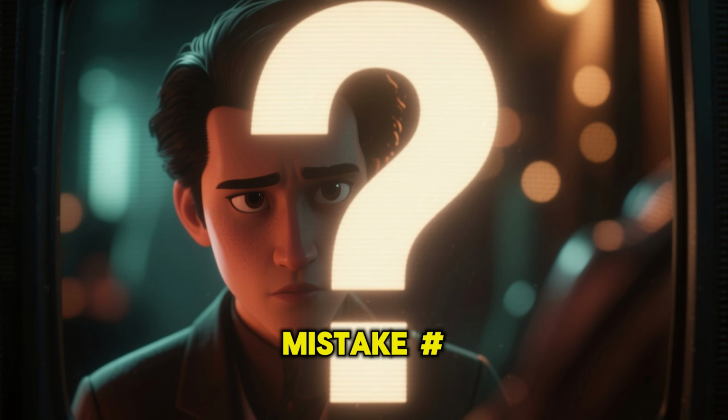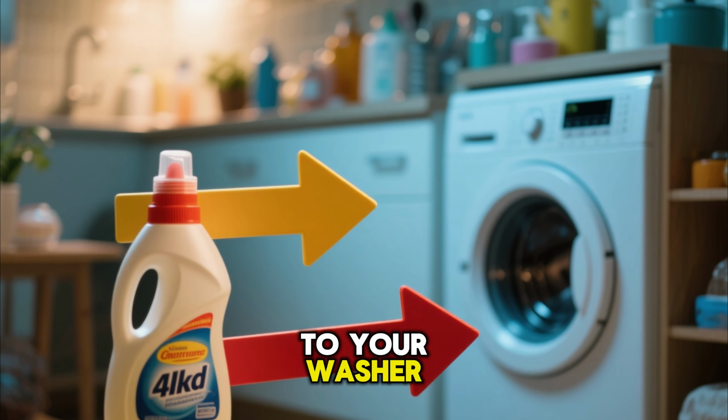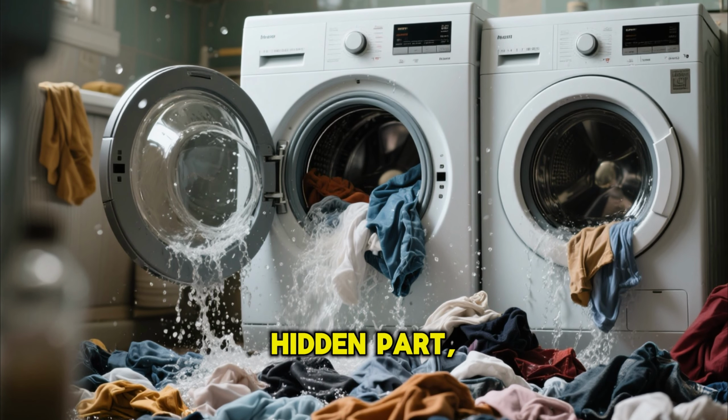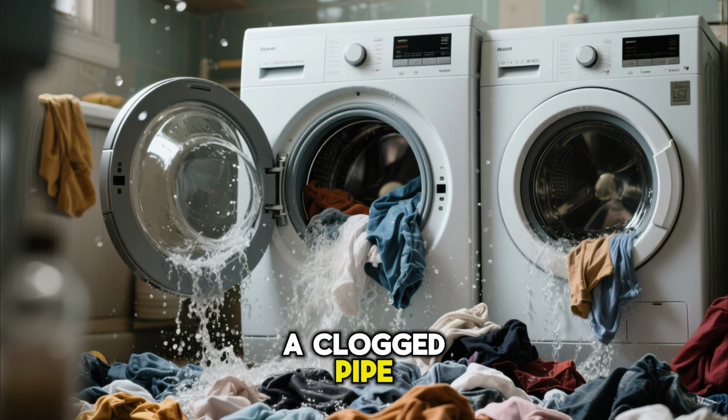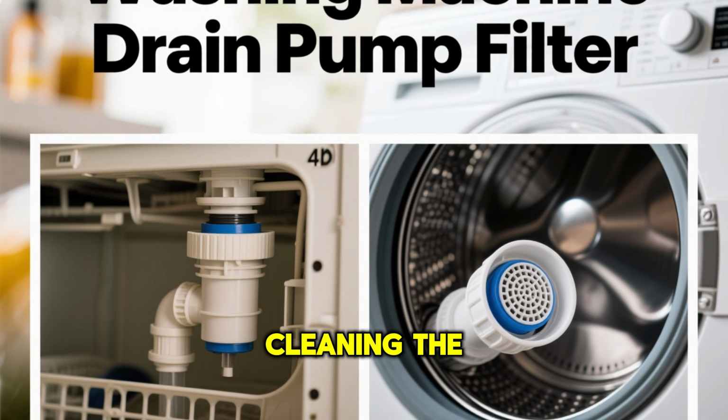But before that, mistake number 3 is even more surprising, because it's not about what you add to your washer. It's about what you forget to remove. And if you've never cleaned this one hidden part, your washer is basically a clogged pipe waiting to flood your laundry room. Mistake number 3, never cleaning the drain pump filter.